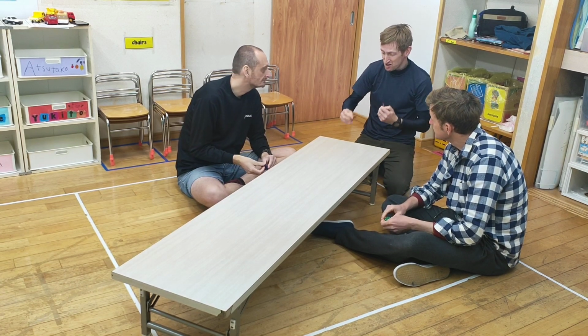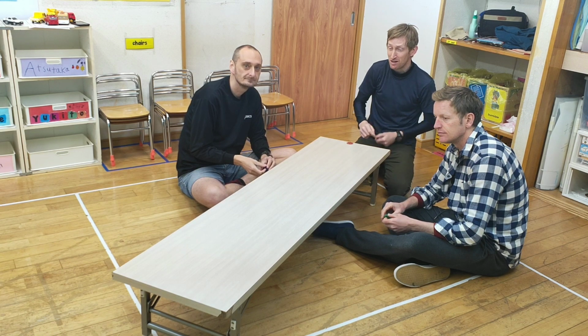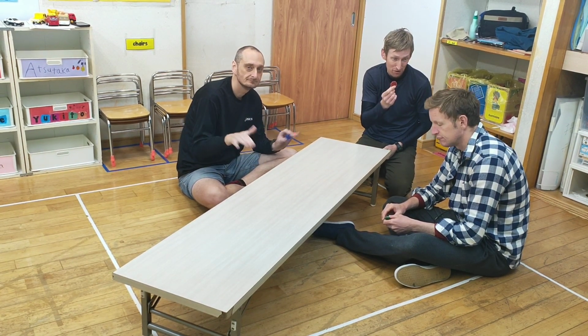All right guys, we have to slide our coins and get them as close to the edge as we can. But if your coin falls off, it's game over.